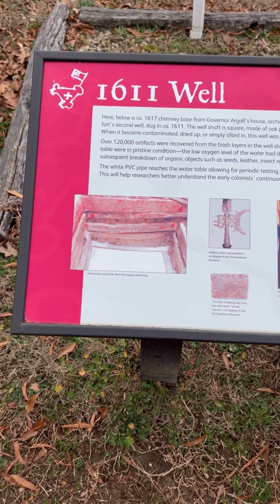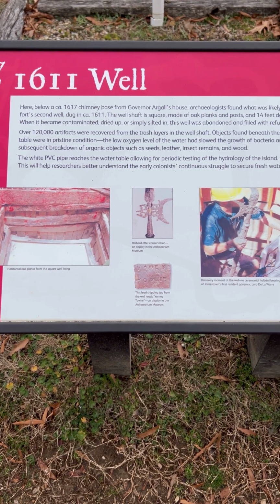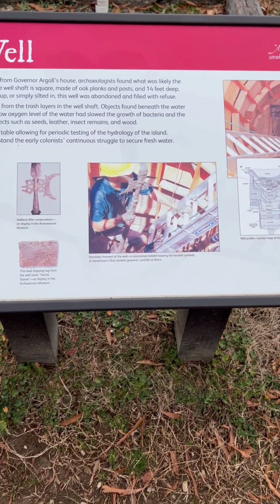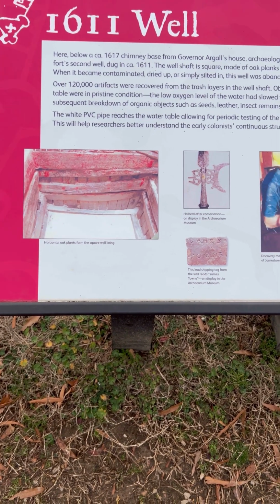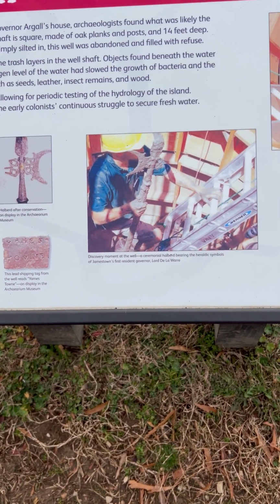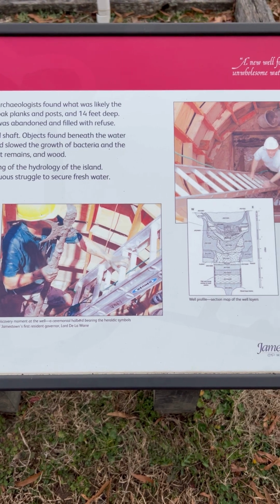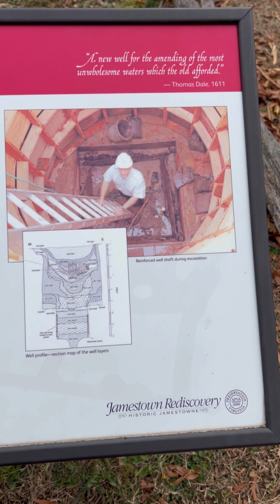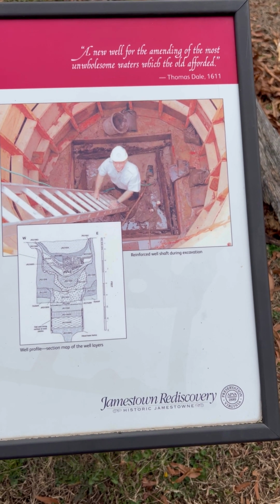Alright. This is a diagram of the 1611 well. I just read all this and thought I recorded, but did not capture the video. But I'm not going to read all this because it's a lot about artifacts. As you can see, you can read for yourselves. But here are some diagrams of the pictures and stuff that they found in the abandoned well. And those are researchers and archaeologists in the pictures. And here's a small quote at the top. A new will for the amending of the most unwholesome waters which the old afforded, by Thomas Dale, 1611.